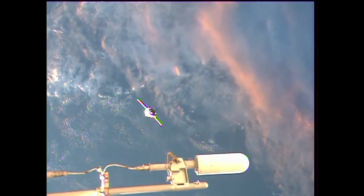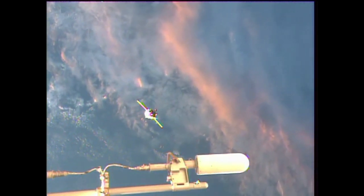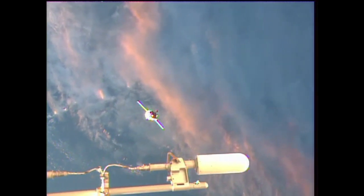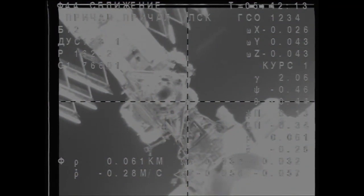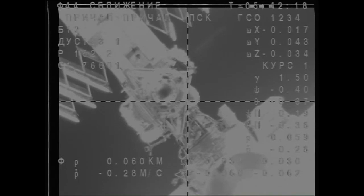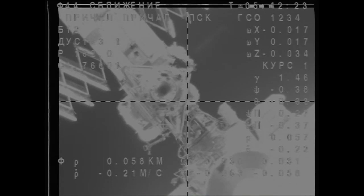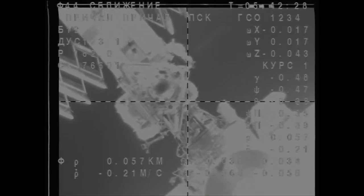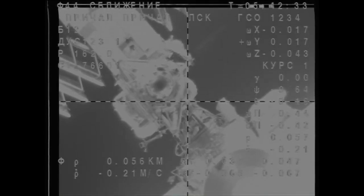Do you have the light on? Yes, it is on. Range 60, rate negative 0.28. Copy. The target is within 1 degree, left bottom corner. Copy.